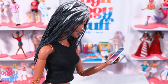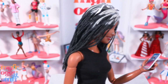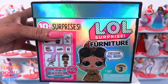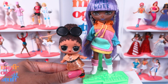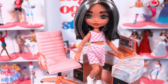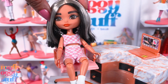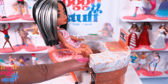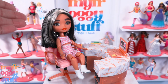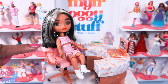Can Barbie Extra Minis fit LOL Surprise furniture? Let's find out. This is the school office LOL Surprise furniture playset. LOL Surprise dolls are a lot smaller than Barbie Extra Minis. However, that desk isn't too bad. The chair is kind of perfect. However, when seated at the desk, her legs can't go under the desk. Based on this playset, it looks like we'll be able to use some LOL Surprise furniture.